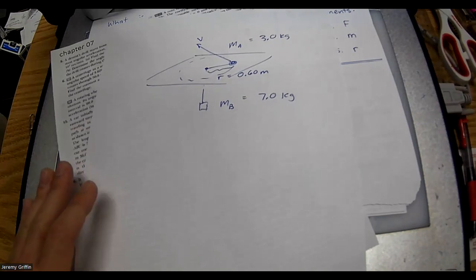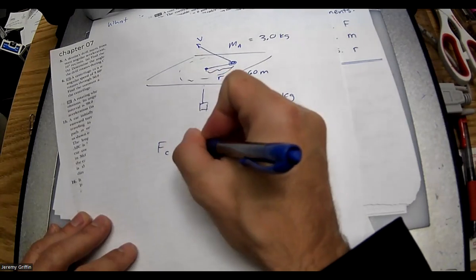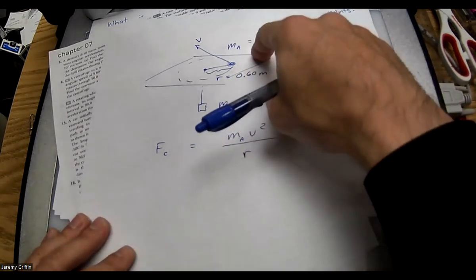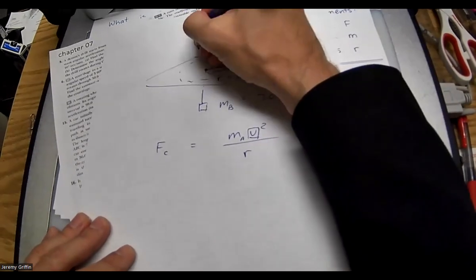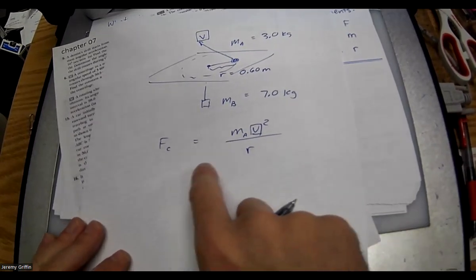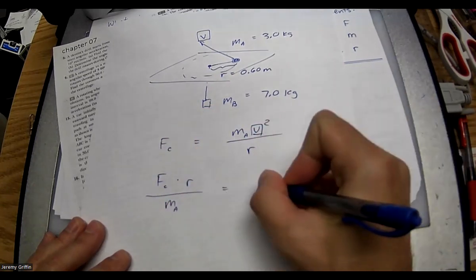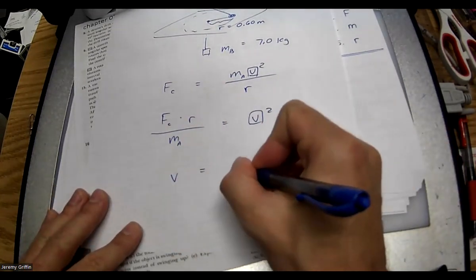There should be enough information there, if you assume you're on Earth, to answer that question. So I'm going to go centripetal force is mv squared over r. Of course, we're talking about m sub A. We're solving for v. What's the speed? That's the question. Hey, can we solve in terms of variables first? If you take centripetal force, multiply by the radius of curvature, divide by the mass of the block, that would be the speed squared. So wouldn't the speed just be the square root of all that fun stuff?